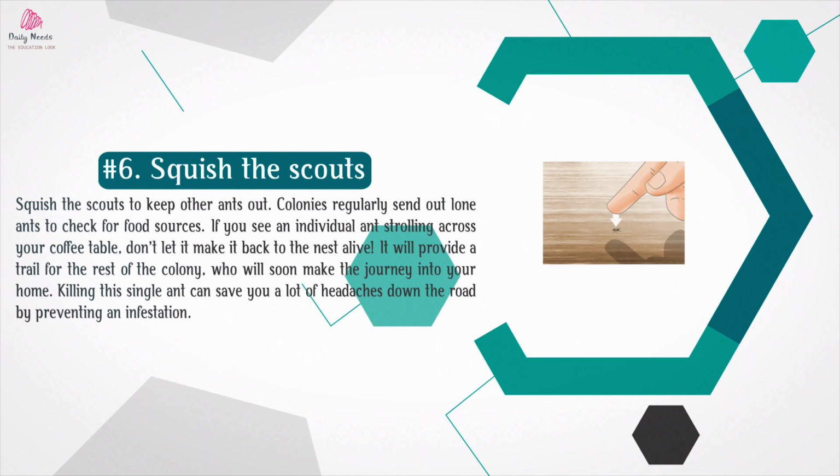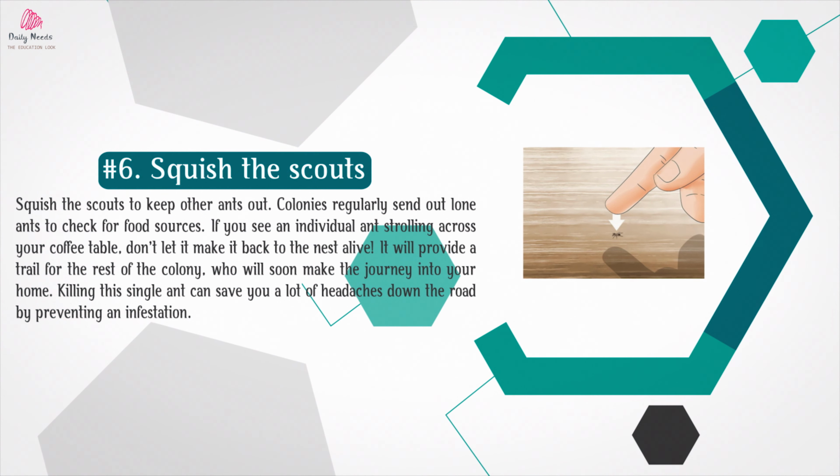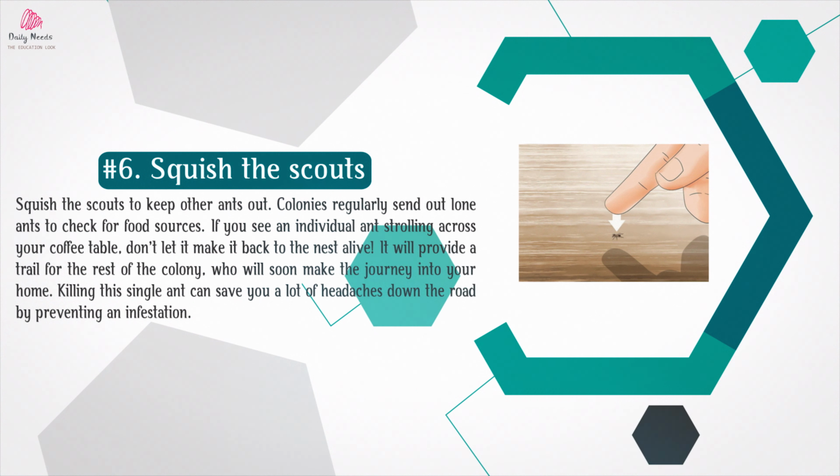Number 6. Squish the scouts. Squish the scouts to keep other ants out. Colonies regularly send out lone ants to check for food sources. If you see an individual ant strolling across your coffee table, don't let it make it back to the nest alive. It will provide a trail for the rest of the colony, who will soon make the journey into your home. Killing this single ant can save you a lot of headaches down the road by preventing an infestation.